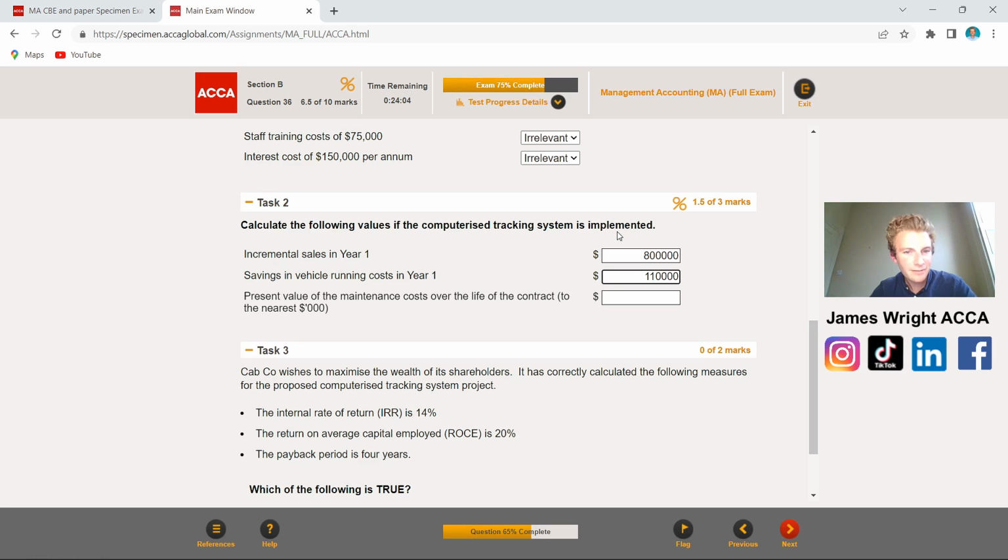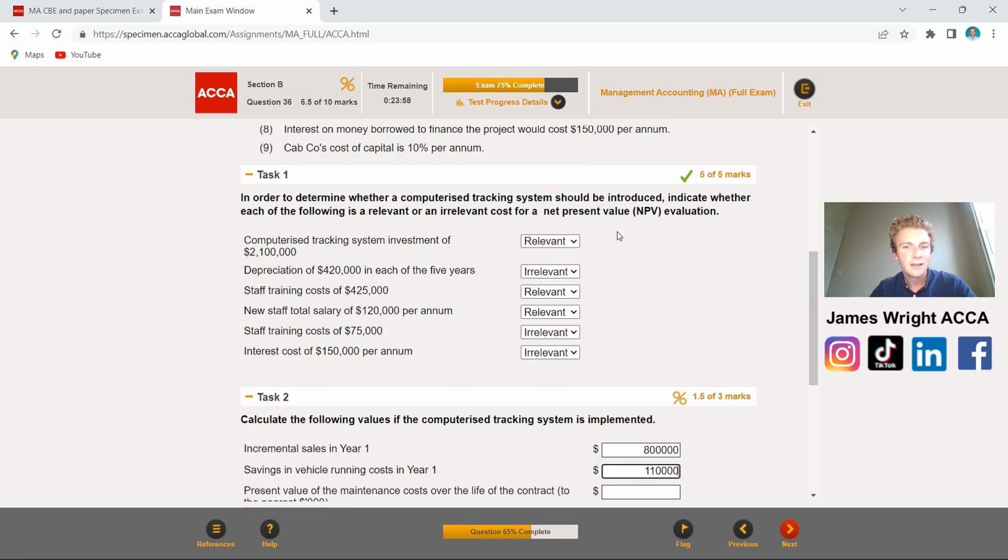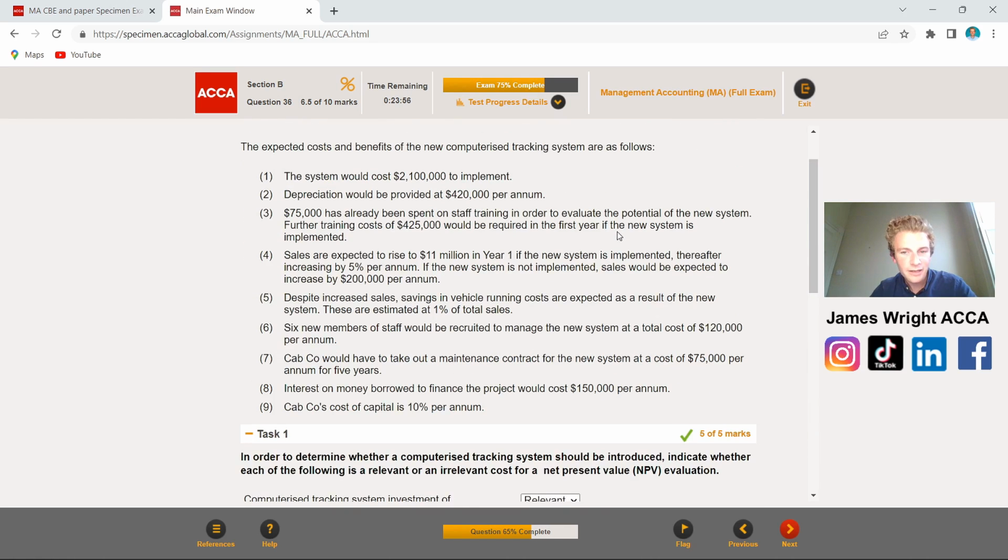Now we've got the present value of the maintenance cost over the life of the contract to the nearest $1,000. Okay, take out the maintenance contract. So Cabco would have to take out a maintenance contract for the new system at a cost of $75,000 per annum for 5 years. So you've got $75,000 being paid for 5 years, year on year.